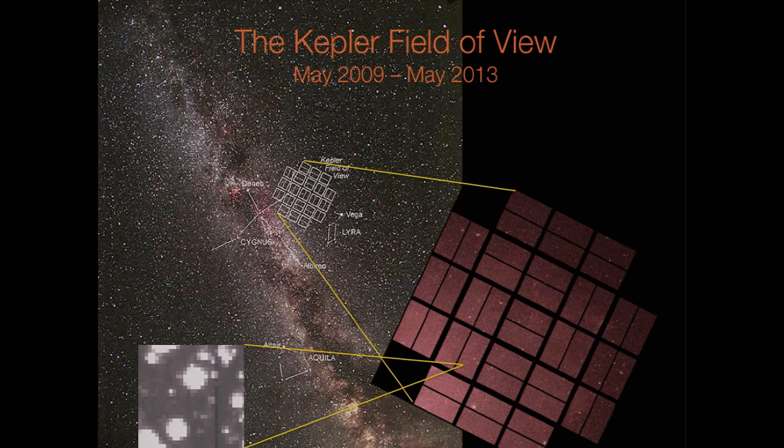We looked at a single patch of sky the entire time, a region of the sky in the constellations of Lyra and Cygnus. That's the constellation that was escaping me. And you see here the picture of the camera that I was showing you earlier on board. It's about 100 megapixels or so. It has 84 CCDs arranged in this pattern. So when you see big images of ours, the reason they look like they do is because that's what our camera looks like. And the bottom left here is actually an image of some of our data.